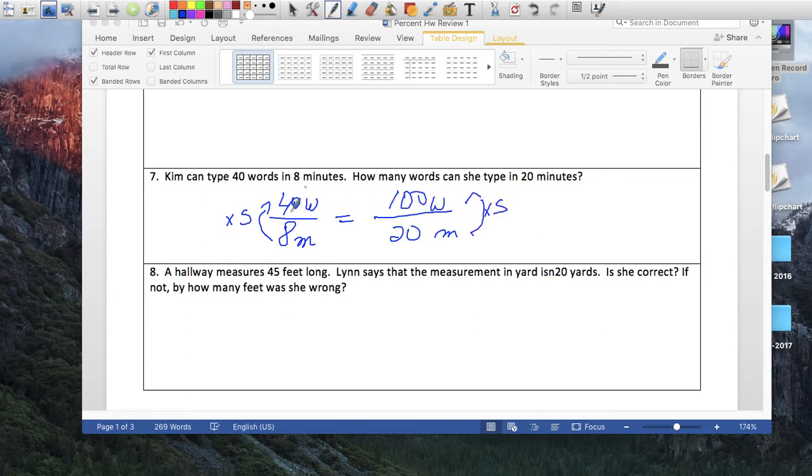You could have simplified 40 over 8 to 20 over 4, and then there would have been a side to side relationship. So if you didn't want to do up and down, then you change 40 over 8 to 20 over 4. Now there's a relationship between the bottom two numbers. Times 5, times 5. And notice you get the same exact answer. How many words can she type? 100 words in 20 minutes.